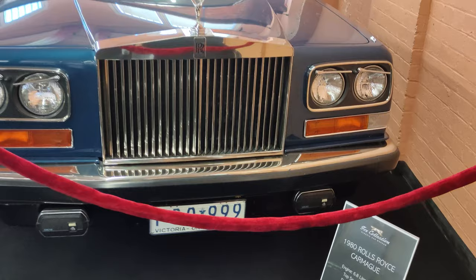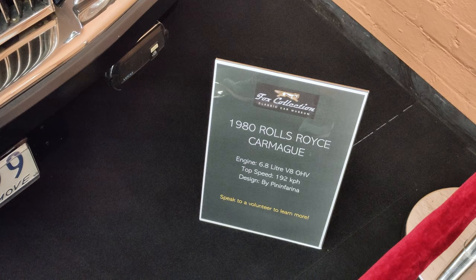1980 Rolls-Royce. I can't read this. Carmage.